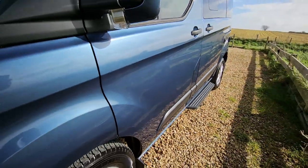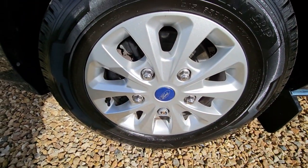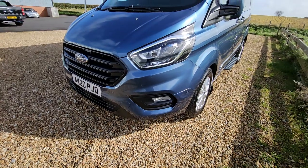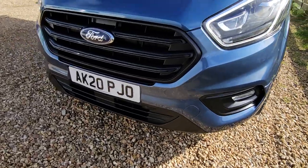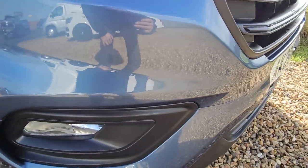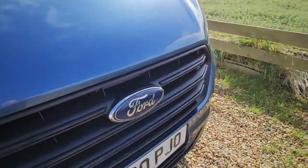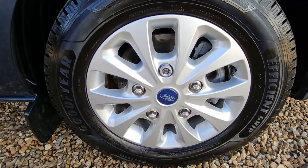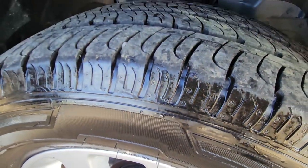As I said, paintwork's absolutely superb. We're looking down the side here. As I said, completely unmarked alloy wheels. Also to the front we can find here we've got LED lights. We also have front fog lights, as well as the front parking sensors. Again, paintwork, as we can see here, absolutely superb. It's been a very well looked after van. Again, here to the front, completely unmarked, Goodyear tyres all the way around. As I said, tyres are fantastic, as you can see there.